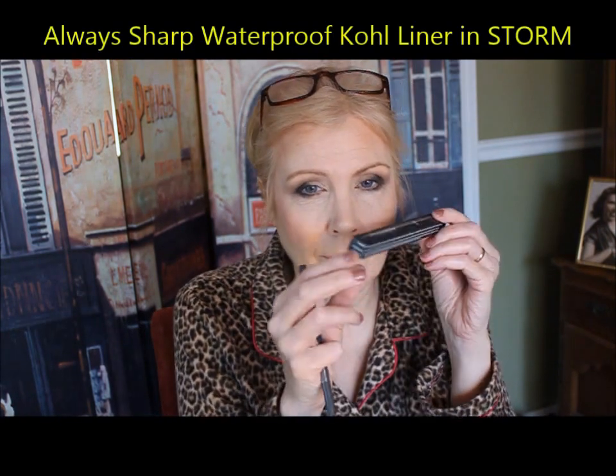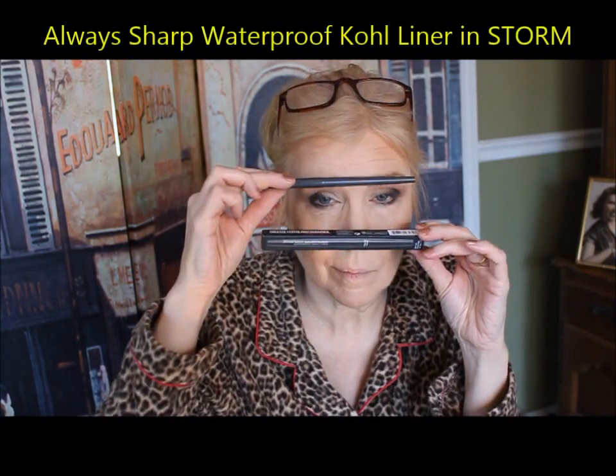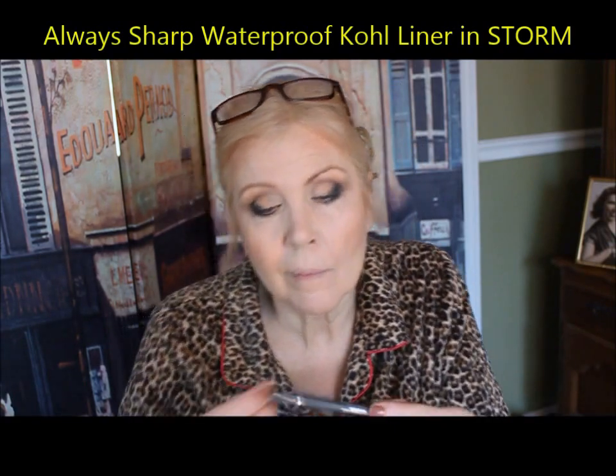Now this is a beautiful kohl liner. The color is called Storm. It's kind of a dark gray. It's a beautiful color that you could use instead of black. I always like to use a dark gray instead of black. I think black is a little bit harsh on somebody with my coloring.